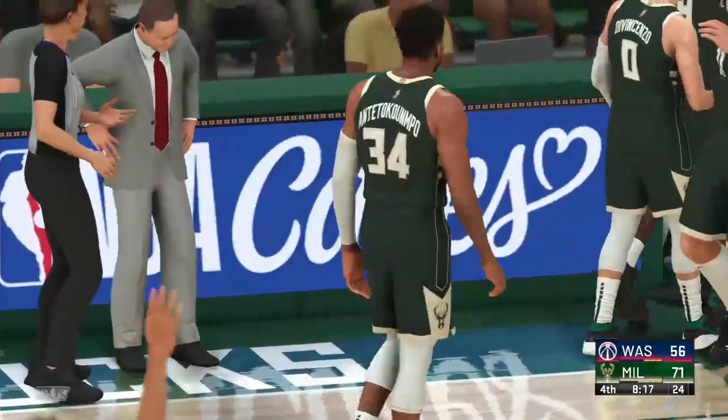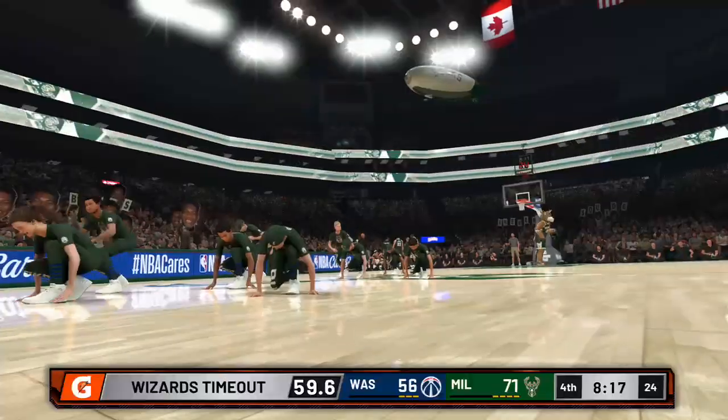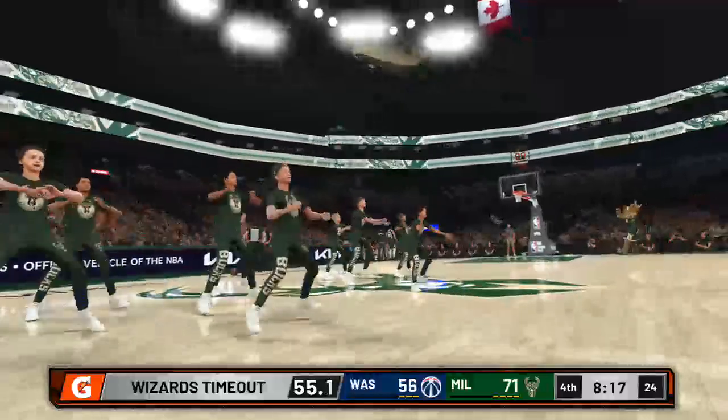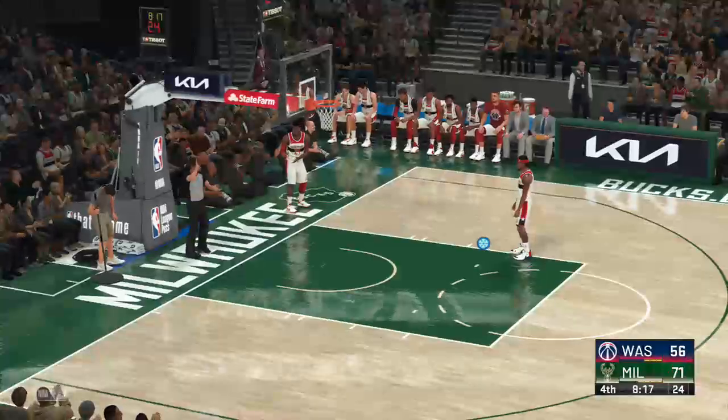Time called here. The Wizards decide to talk it over. You look at Giannis Antetokounmpo. What a contribution. He's going to force inside. If they don't commit more bodies down low, he's going to keep destroying them in the paint. Lopez, he's checked in for the Bucks. All right, let's get a report from Ali.